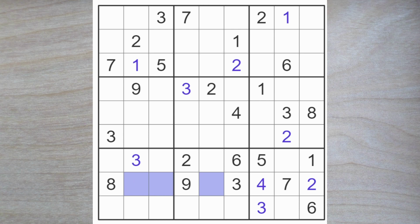1, 5, and 6 here. 6 blocks, 6 goes here or here. 1 blocks, 5, 1 goes here or here. 5 we don't know much about. But we know that one of these must be a 6 because 6's block here, here, and here. I'm keeping an eye on the 1, 2, and a 5. We need to find a 1, 2, and a 5 in 3 of these 4 squares.